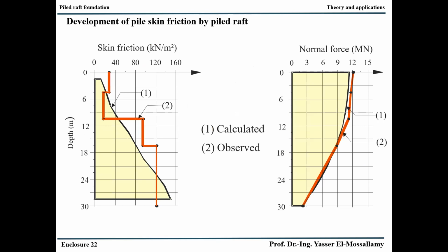You see here very good agreement between calculation and measurements for the load along the pile shaft or for the skin friction, and you see that the skin friction developed really from pile base to the pile top. Why? Because at the pile head, the raft is relatively rigid and it pushes both the soil and the piles with the same amount. Therefore, there is no possibility for relative movement between the pile and the soil, and hence there is no possibility to develop the skin friction.